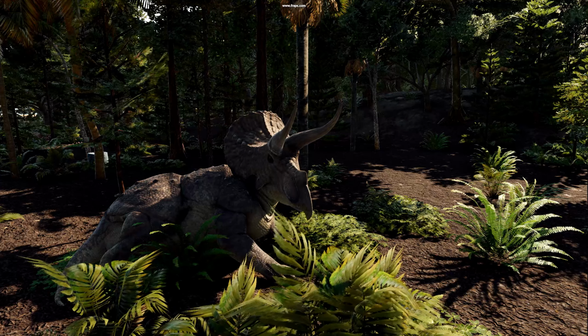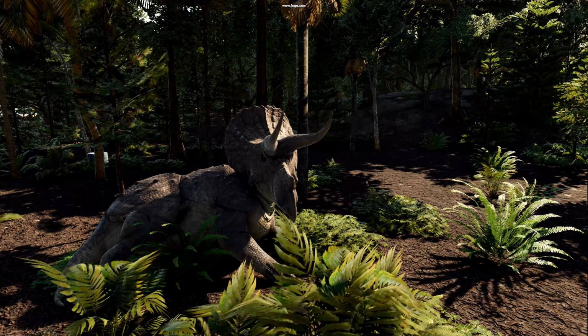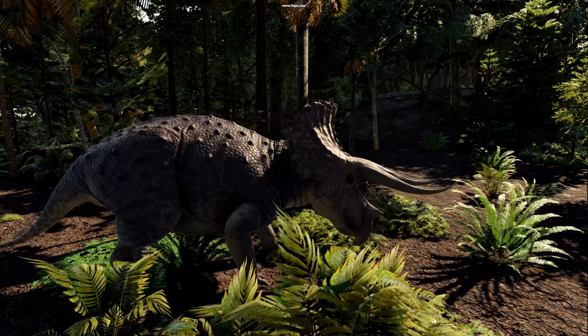In this area, there are two different species of Triceratops, the Triceratops porosus and the Triceratops horridus. They are distinguished by their horn shapes.